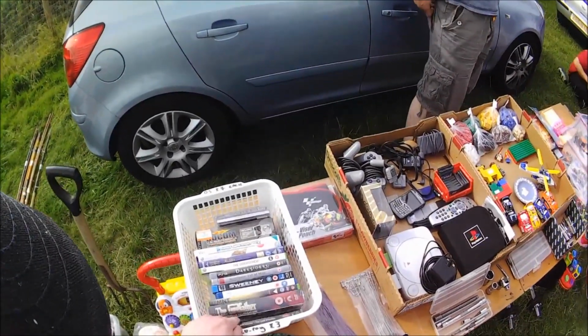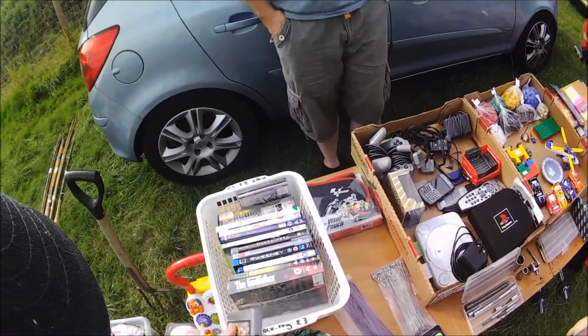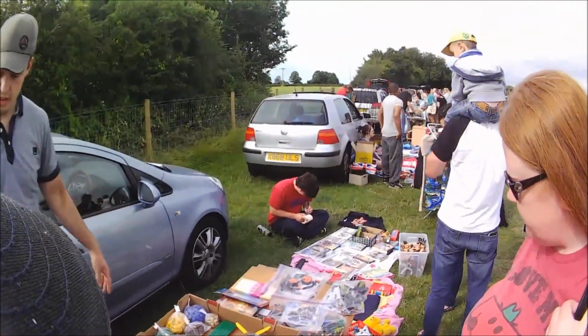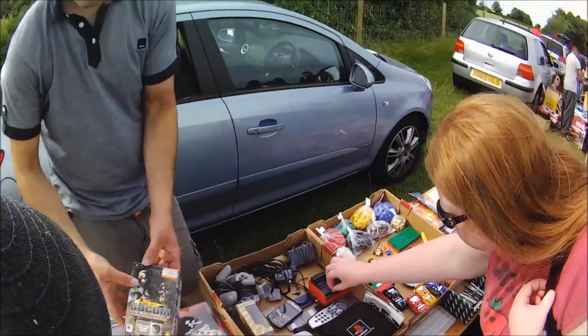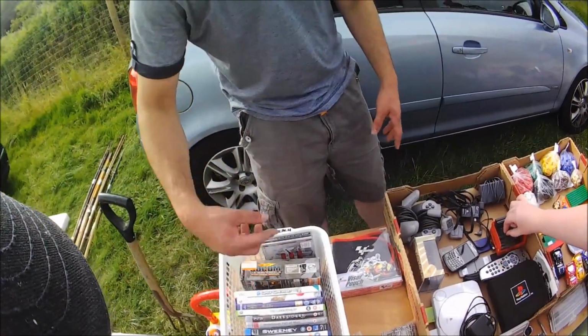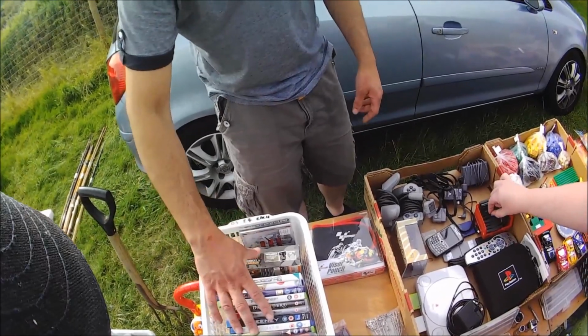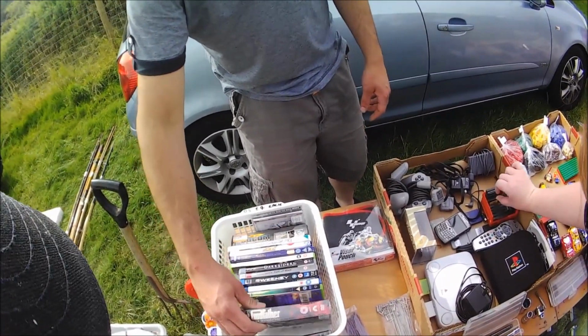I have a little look in the box. I can see Jak and Daxter, not a bad game for the PSP, and Sock'em. Sock'em comes with a headset as well, which is pretty good because you can use it for chatting and use it as headphones anyway. So that's pretty smart. They were £2 a game. He told me that his son on the other side in a red t-shirt has some games as well, but nothing really worth picking up. So that's it for now.